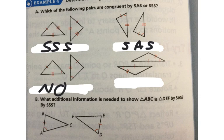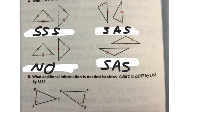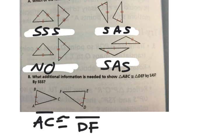What about the fourth one? That one we do have the included angle, right? So side, angle, side will work with that one. Now look at part B. It says, I want to prove these two triangles congruent using either side, angle, side or side, side, side. What else do you need to know in order to say that these two are congruent? For SAS, AC is congruent to DF, and for SSS, AC is congruent to DF. To get side, side, side, we'd have to have two pieces of information, right? Because we already know an angle, all I need is the other side to make that an included angle. So we would say that we need segment AC to be congruent to segment DF. And if we knew that information, then we could say that they were congruent.